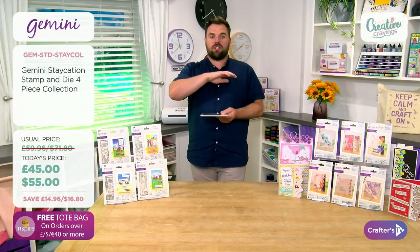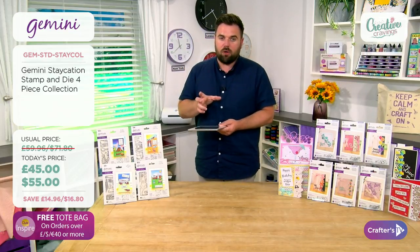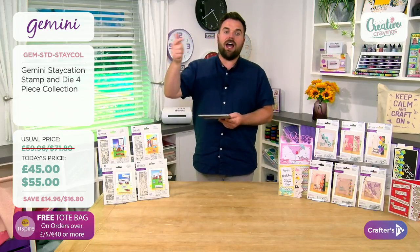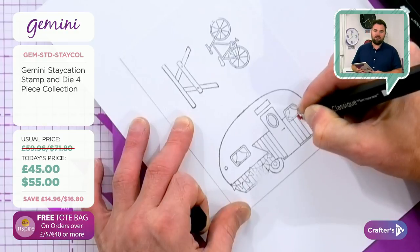Wonderful. If you want to get the pop-up box die, that is available on the show, as well as all of the Christmas pop-up box dies, the stamps and dies, but the main body of the die is available. So if you did want to get a couple of these staycation dies and then go for the pop-up box die, you could definitely get that to all work together.